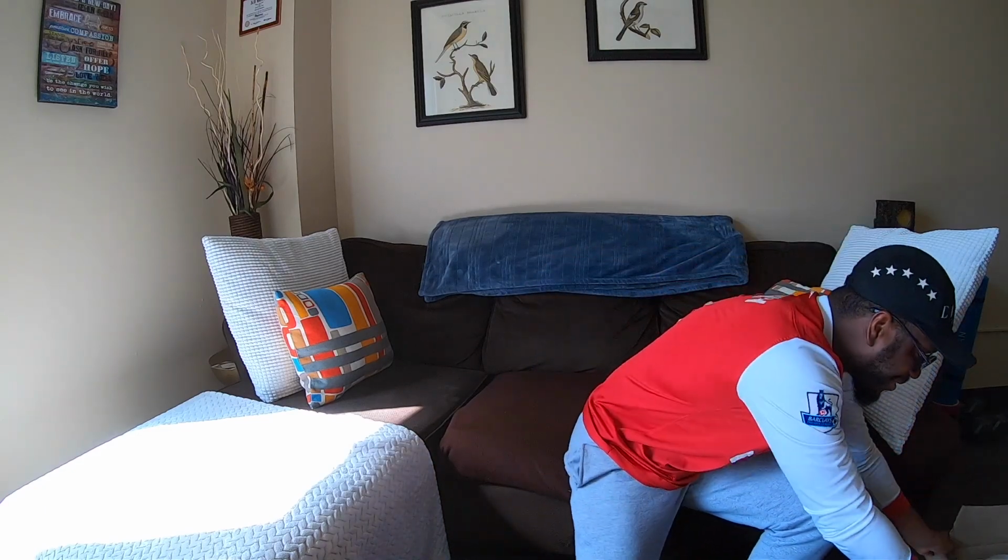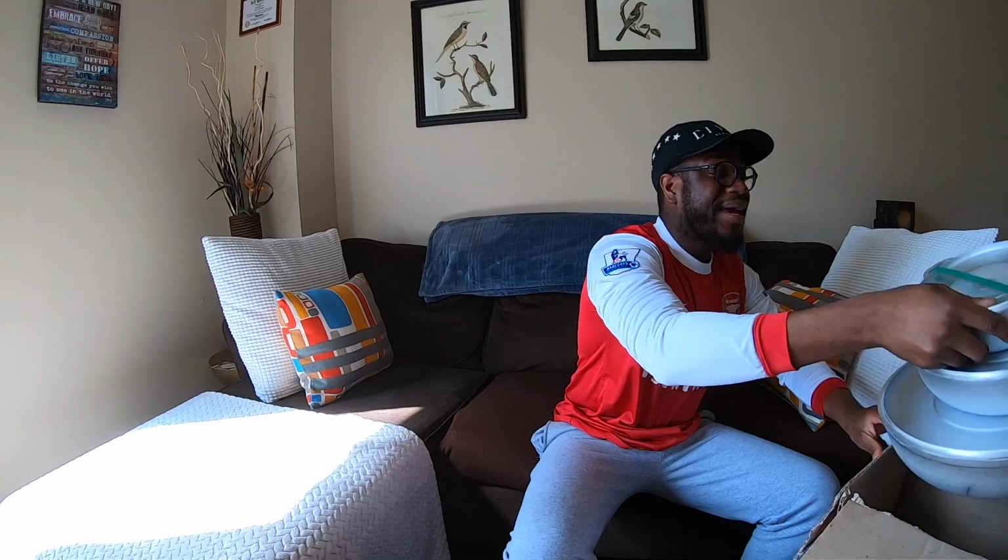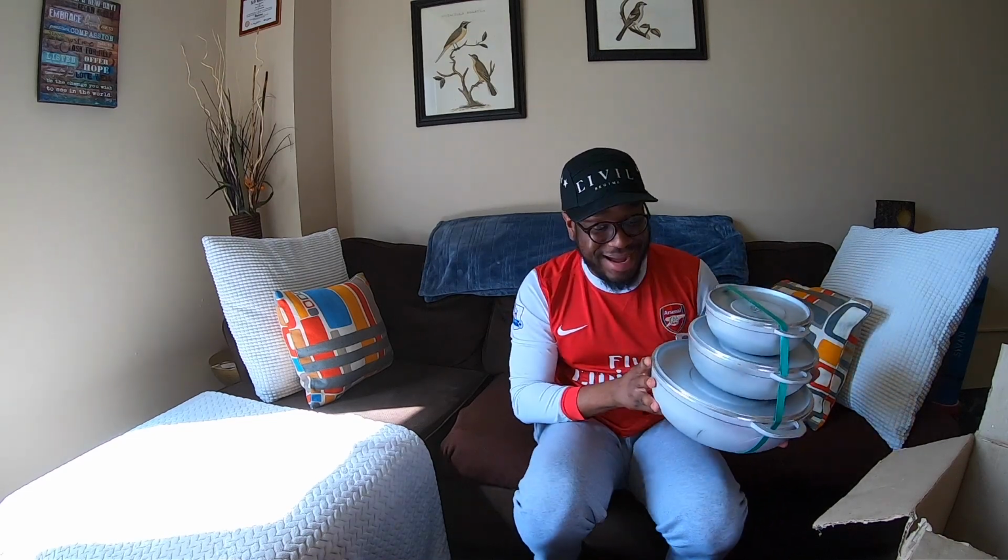So I opened the package and it was a set of pots. I looked at the gift receipt and my best friend Jenny sent me these pots, brand new pots. These pots are actually called Dutch pots. We call these Dutch pots in Jamaica. They're good for basically anything: stewed chicken, curry chicken, rice and peas.